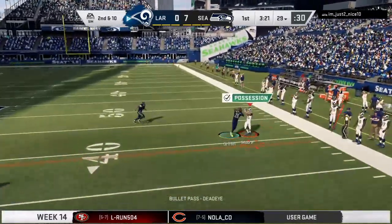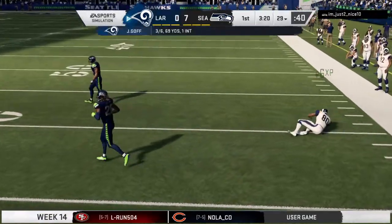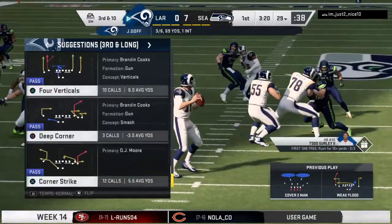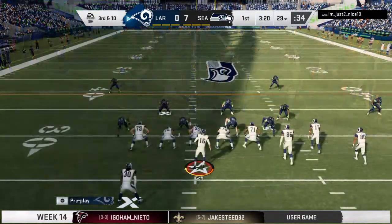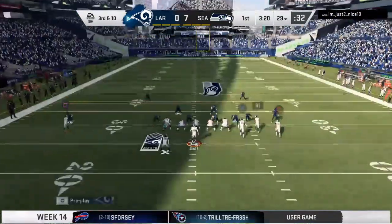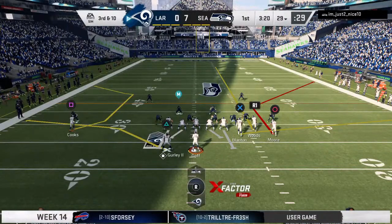2nd and 10. Goff again. Oh, nearly picked, and maybe lucky there. This guy doesn't drop many defensively. 3rd down. Now they face a 3rd and 10 after back-to-back incompletions.